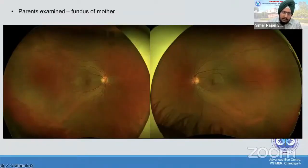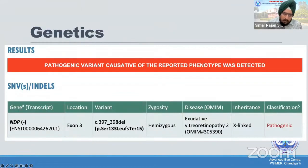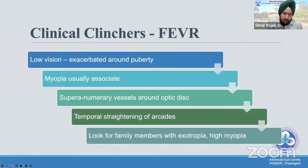And when you look at the parents, this is the fundus of the mother, the supernumerary vessels coming out of the optic disc and ending just short of the ora serrata, which is indicative of stage 1 of FEVR. And in this, the genetics revealed a mutation in the NDP gene, which is known to cause FEVR.